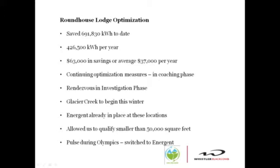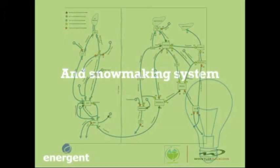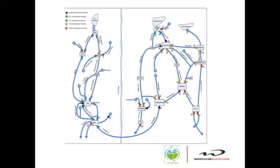You can imagine with all of our operations, our hydro bill is pretty large. It is the second highest cost next to payroll. This is what our snowmaking system looks like. So what we're doing is we're pairing flow meters and electrical meters and taking the temperature. We're trying to figure out how much water and energy it takes to make snow in certain areas. So my point about this is if Energent can help us with this, most applications they'll be able to figure out. This is a very complex system, and they've been able to work with us to make that happen.